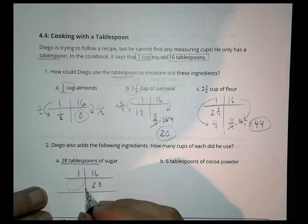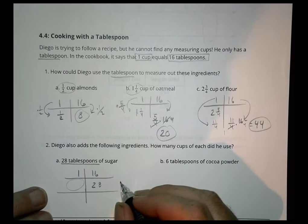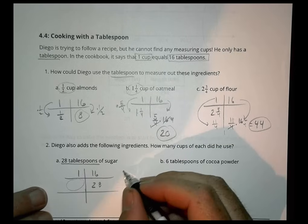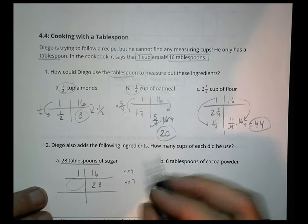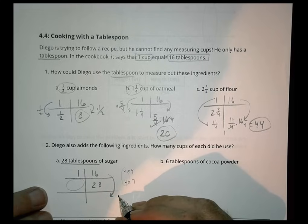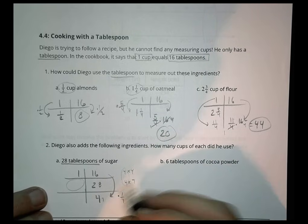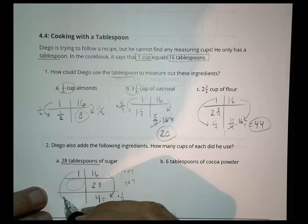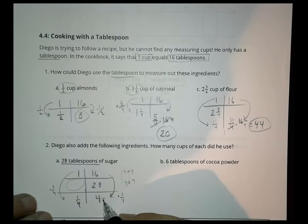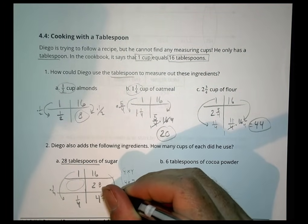I don't really see an easy relationship between 16 and 28, but when I think about 28, what do I think about? I think that 4 times 7 is 28. And the reason I like thinking about 4 times 7 is 28 is because I also know that 4 times 4 is 16. So, because they both have the 4 in common, if I divide this by 4, or multiply by 1/4, that can tell me what 4 tablespoons of sugar are going to be like. And multiply this side also by 1/4, and so we have over here 1/4 to 4 is an equivalent ratio to 1 to 16. And I like that because I can go back this way and say 4 times 7 is 28.